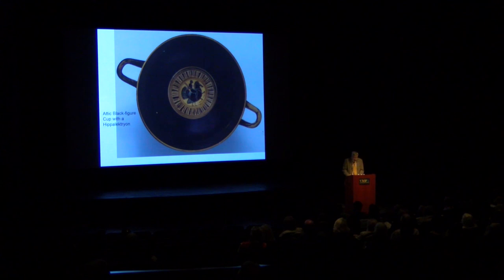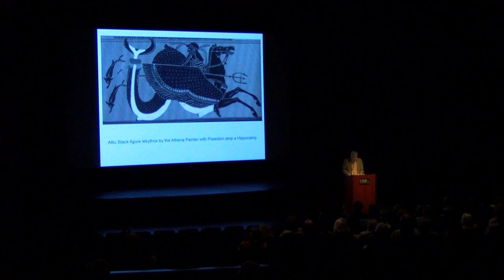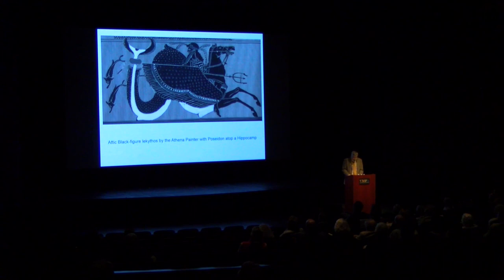Perhaps the finest depiction is that on an Attic black-figured lekythos of circa 500 BC at Yale University, one of the vases by the Athena Painter. Seated on the creature's back is the god of the sea, Poseidon, whom we can recognize by the trident he holds. He looks back towards his massive tail, where two small dolphins swim, indicating a seascape. The creature is winged here, which is not always the case.